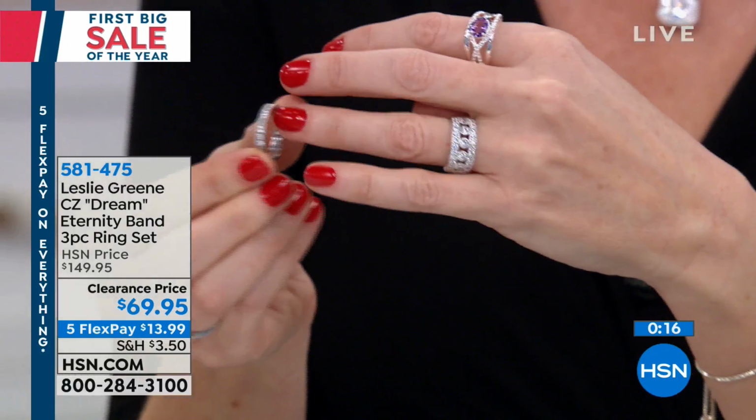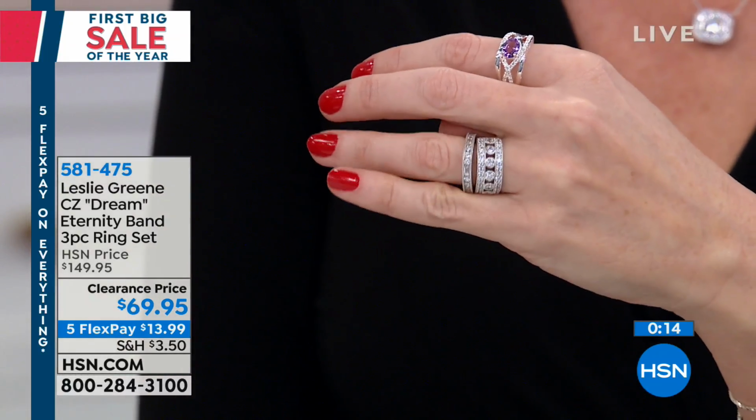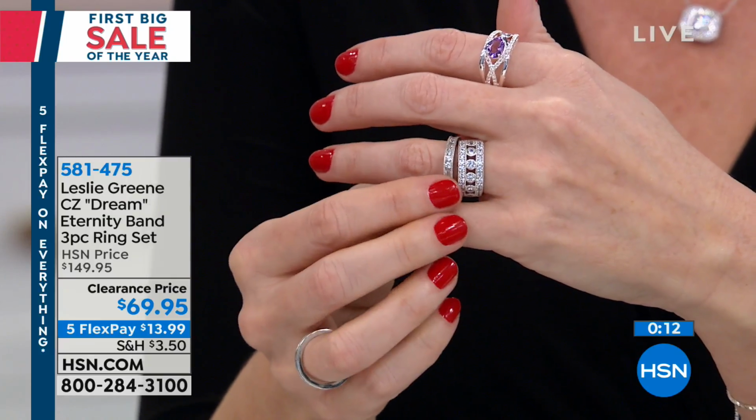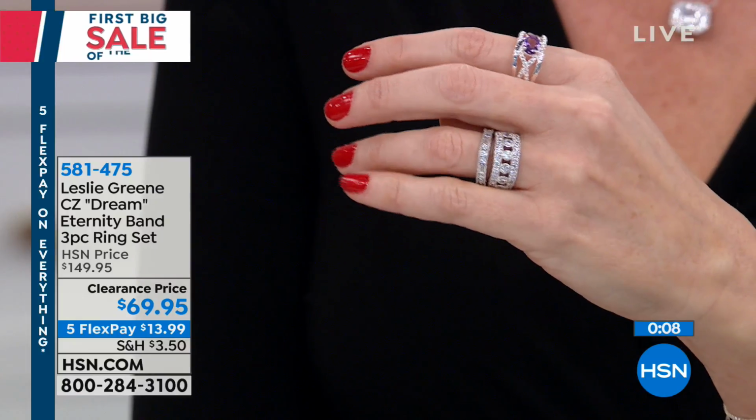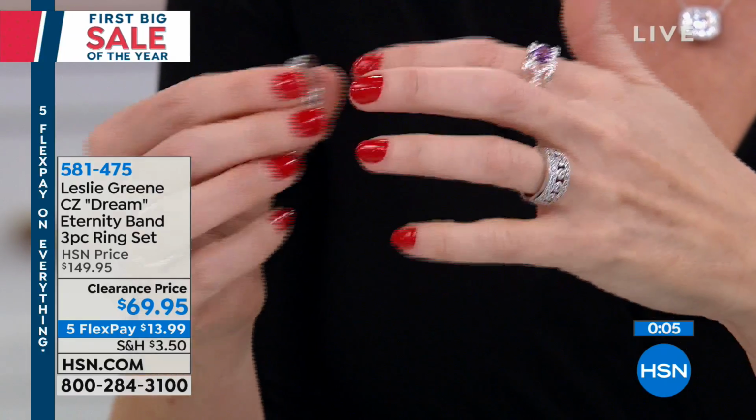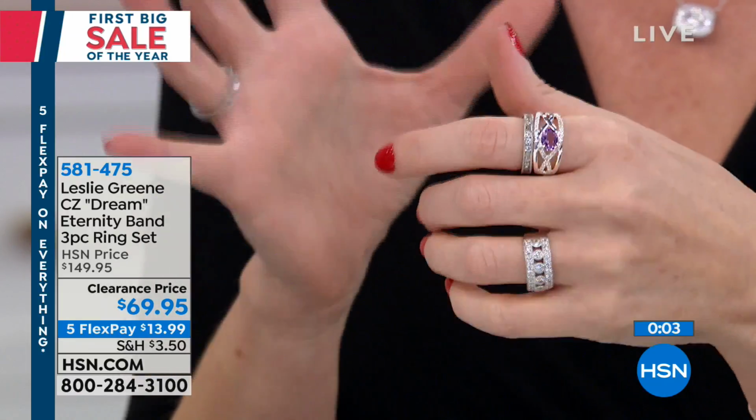to stack alongside other rings, the amount of fire emanating from these gemstones is so pronounced, you are not going to be disappointed. I guarantee there is so much fire because of the way that these have been well cut. It's going to stand alongside whatever other gemstone jewelry you have. Like, look, I just stacked it with that ring, another band ring that I have. Maybe you want to stack it with this one. Now it just adds that punch.